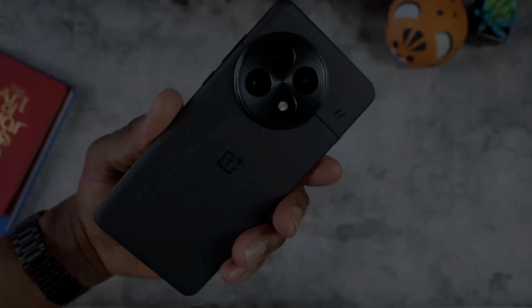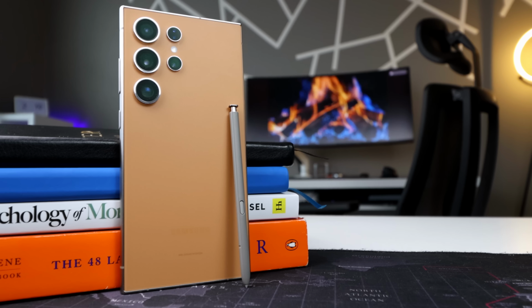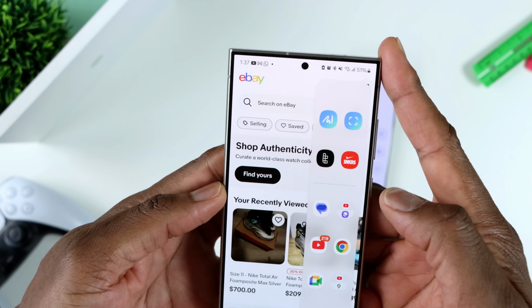On the S24 Ultra, we have the S Pen, which is something not available on the OnePlus. We have a longer software support and Samsung DeX. So these, of course, are things that you need to keep in mind as you are shopping for either one of these two phones here.